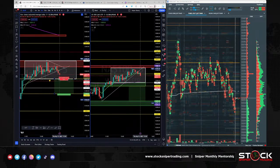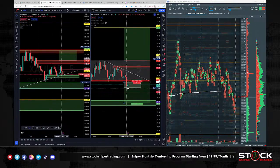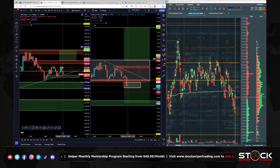Okay, so it picked up a bid, picked up the bids, coming right back up. So trapped sellers down there again, so it's not ready yet. Oil is still inside here, okay. Let's watch how oil will close. Gold came back down, so maybe an M pattern. Testing right here again, the neckline.